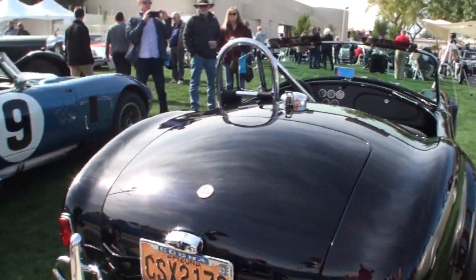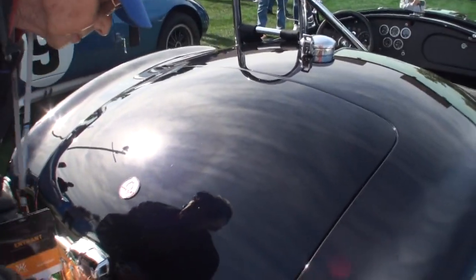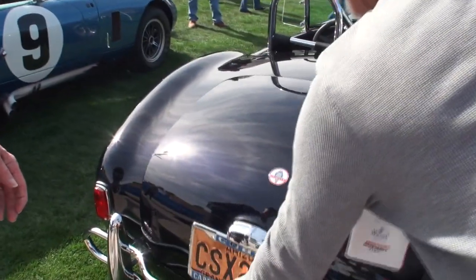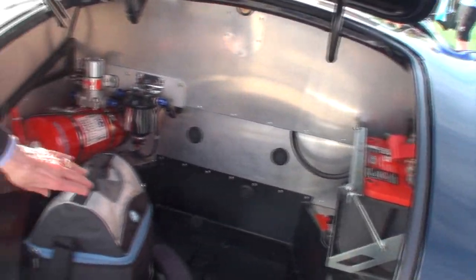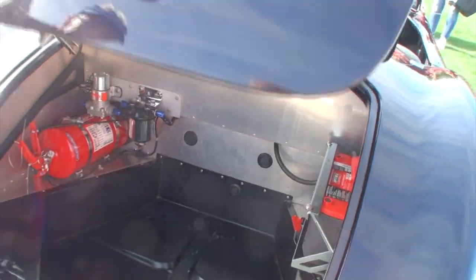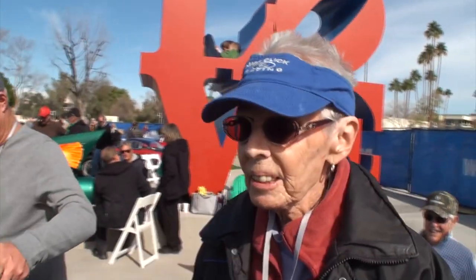All right, can we open that trunk for a second? Sharon, let me have Scott do that for you. Thanks, Scott, for helping. Wonderful. Battery in the back. That all looks great. Do people ask you when they see it, is it a kit car? Yeah, of course. And then you just have to show them the number? Yes. And that's all that changes it.